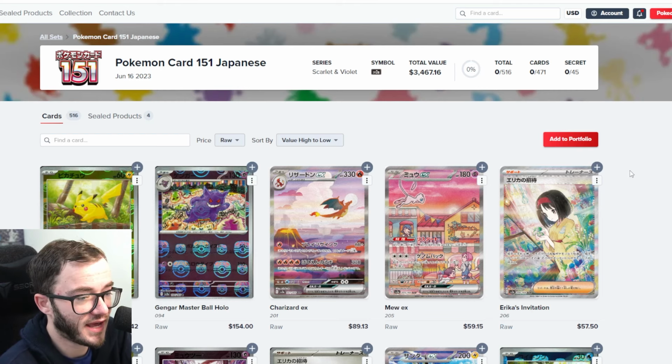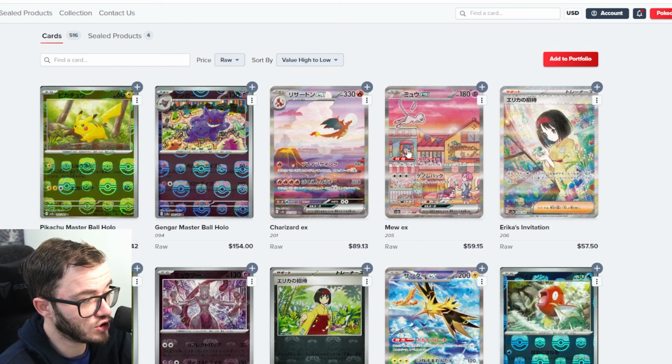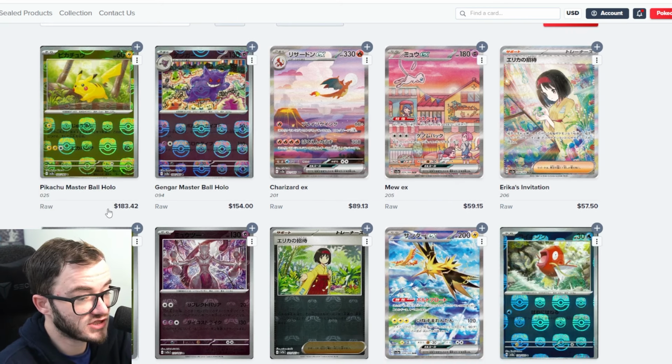But I think if it didn't have those Master Balls, which you are guaranteed to get one in every sealed box, sometimes even two, we've had two before, that is actually really cool. The pool of Master Ball reverses is very large, but then again, there are some good valuable ones, as we can see with the Pikachu and the Gengar still fetching massive price tags. We got 183 and 154, which is very, very impressive.